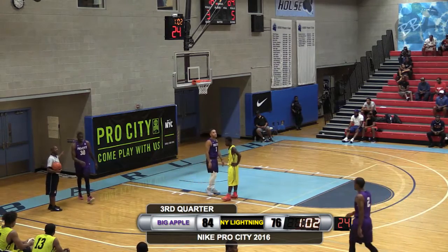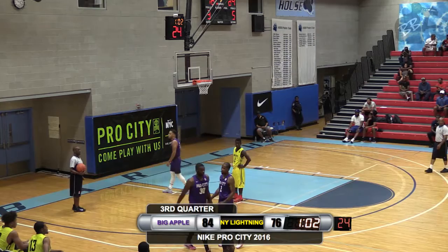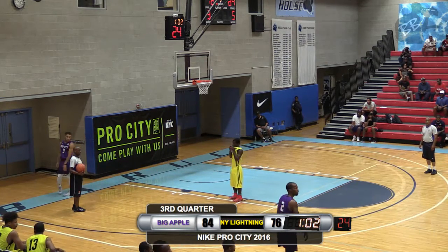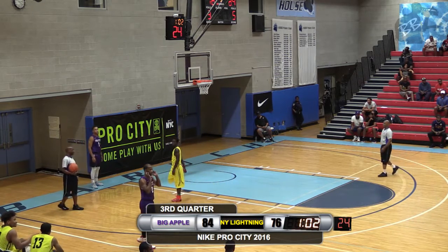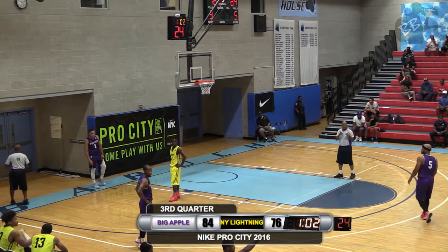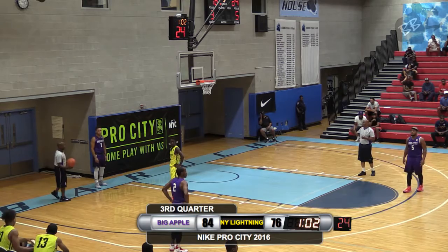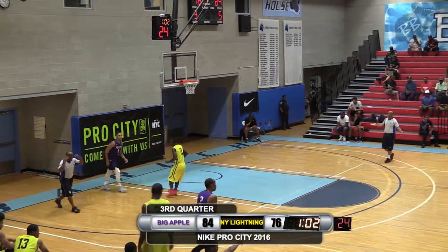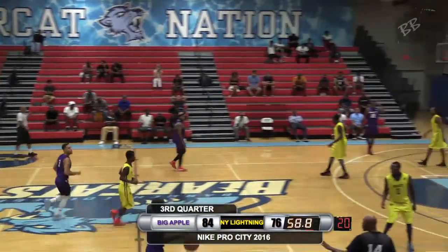Big Apple basketball's Kamani Barrett looks to have cramped up. He's going to need to be substituted. Yeah, they're going to need him back in the game because he's been stroking it from deep. Eugene Lawrence checks in for him. That's a tough blow for Big Apple basketball because he's had the hot hand in this quarter. As good as Hakeem Bennett has been for the New York Lightning, Barrett's been that good for Big Apple basketball in this quarter.